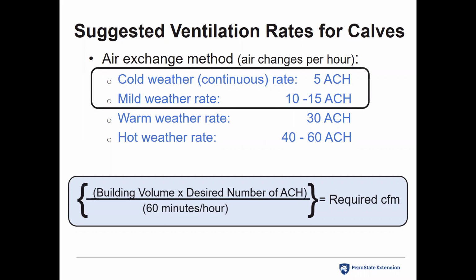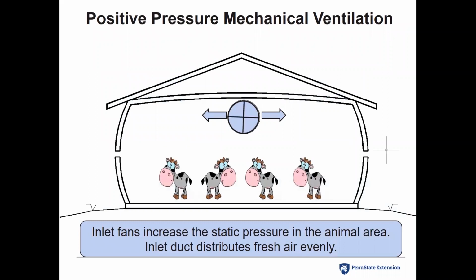But I really want to concentrate on this cold weather, because this seems to be where the problem is in most calf barns, is they're not providing these exchange rates, at least uniformly throughout the space. And so what we can use to do that is a positive pressure system. We're taking fresh air in through a fan, through a duct, whether it's a polytube or a rigid duct, and it's uniformly distributing its air throughout the animal space.